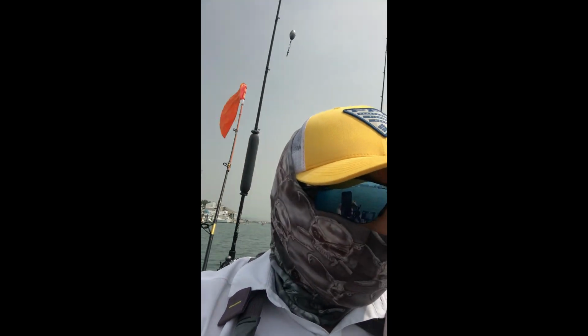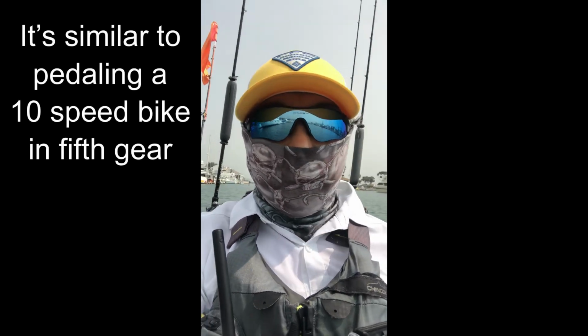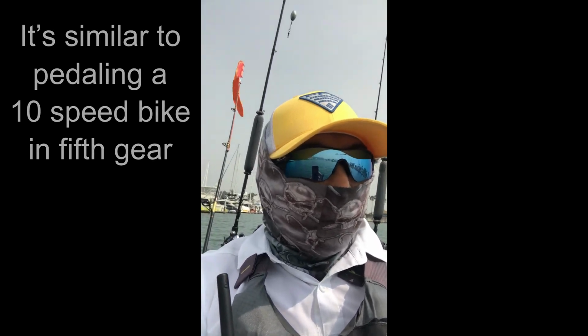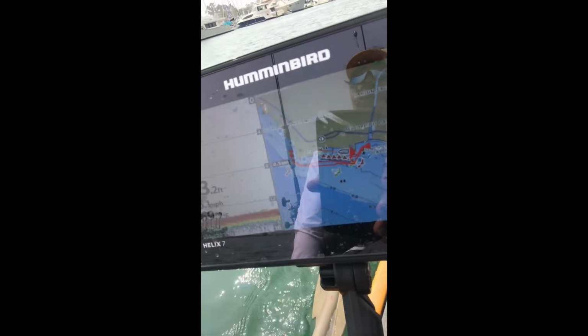Look at this PDL drive. Very efficient. Now, if you look at a 10-speed, pedaling this thing is such a breeze. Right now I'm just going at a very casual pace. I'm not really straining myself, and take a look at my speed.